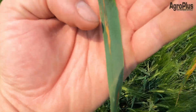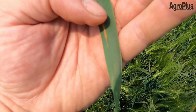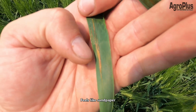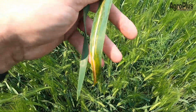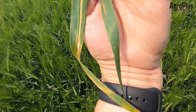Or in this case, once it's dried out, you'll actually see some crystals. You can feel bumps, like crystally bumps on there. And that's basically the bacteria and the exudates from the plant drying out and crystallizing. You don't always see it. Quite often, like this one's a little bit older and there's no sliminess or crystals to it at all.